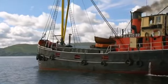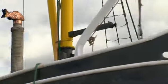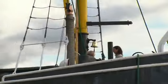You kind of get the impression that the skippers were a law unto themselves and risk takers. Yes, they were. They did their own thing. When they were sailing on between these islands, they did it by sort of pilotage. They didn't have charts as such.